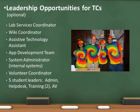We have someone to coordinate our volunteer program, and I have 5 main student leaders: an admin coordinator, a help desk manager, 2 training coordinators, and an AV Center manager. And so these are all student positions.